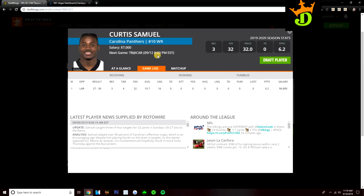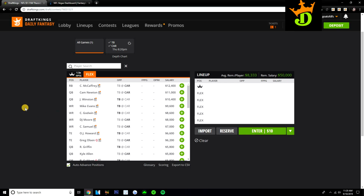DJ Moore and Samuel are by far going to be the 2 Carolina receivers that get the most targets. Obviously, Christian McCaffrey will get targets as well. But Samuel saw 4 targets in that game against the Rams, had 3 catches, 32 yards. Wasn't a great game. I expect a much better game here. It's a better matchup against a really bad Buccaneers secondary. So I like Curtis Samuel a lot. Him and DJ Moore are definitely good plays in that mid-range. And when you're building a Christian McCaffrey lineup, you're probably going to have to go to those guys over Evans, Godwin, because you're going to need as much savings as you can get.